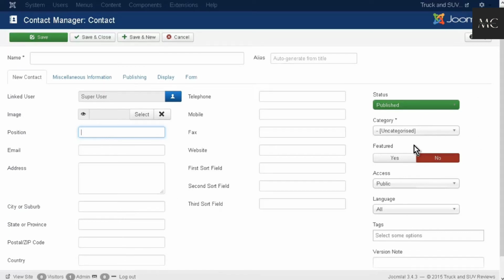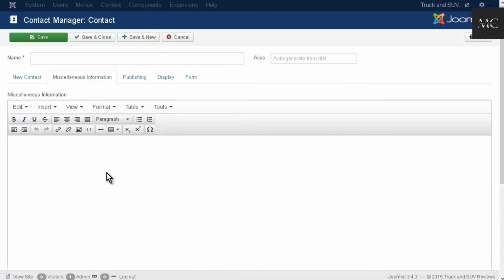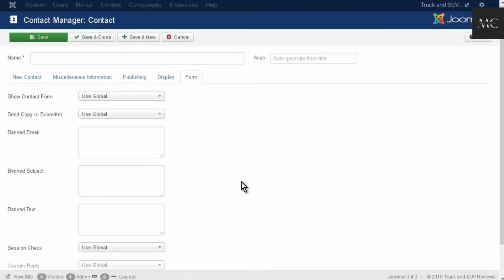Now let's go over to this side, and we're in sales. So we pick that category. Now we can also go up to miscellaneous information and give more information about this contact. Publishing, display, and the form. Okay, so you can fill any of these out that you need.